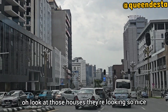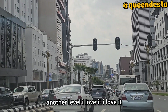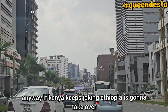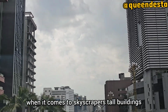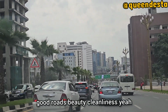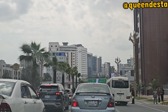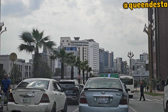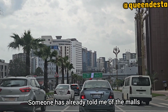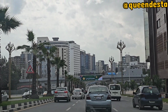Oh, look at those houses. They're looking so nice. The architectural design is just on another level. I love it. Anyway, if Kenya keeps joking, Ethiopia is going to take over when it comes to skyscrapers, tall buildings, good roads, beauty, cleanliness. The thing is, now there's more malls and even bigger for that matter. And you guys don't fail me. You always keep me in the know. Someone has already told me of the malls that I should consider visiting. And maybe I'll try and see if we can see these things.